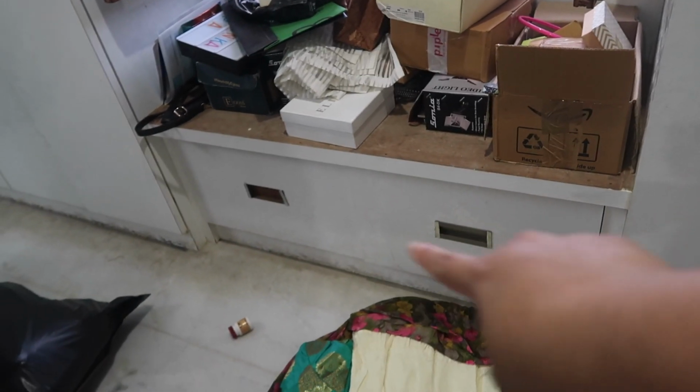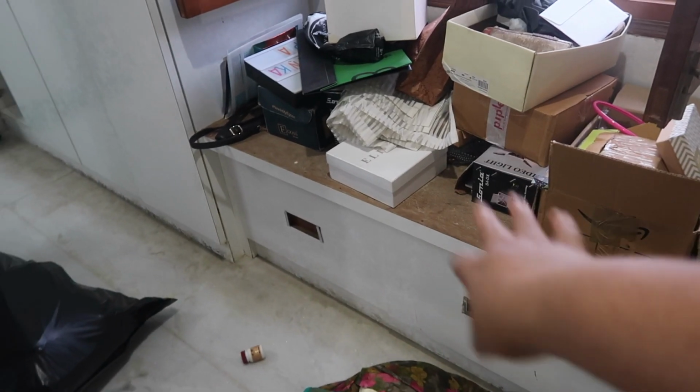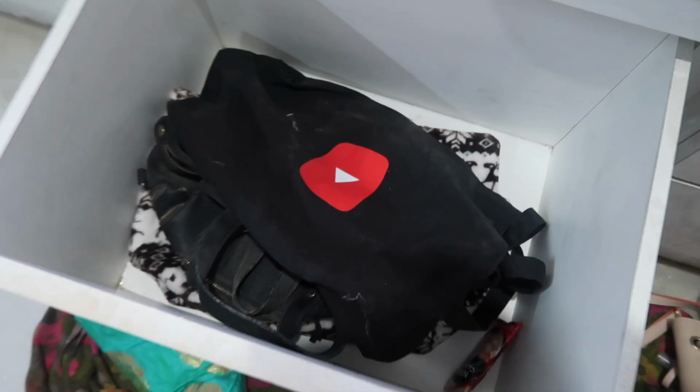So I have these two big drawers near the window. Here usually there's a seat. This is a seating area and this is the bed. So excuse all this crap. But this is where I usually keep my bags. So I'm yet to put everything. I have to clean these up and put them. But basically you get the idea.